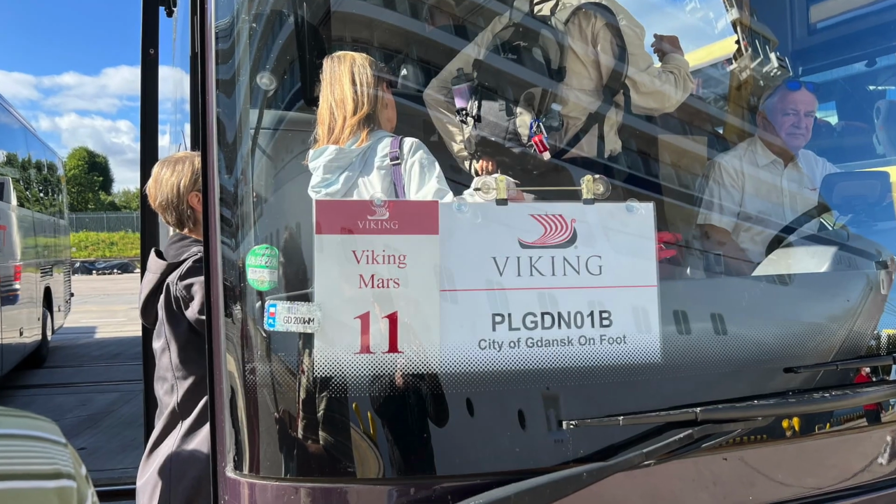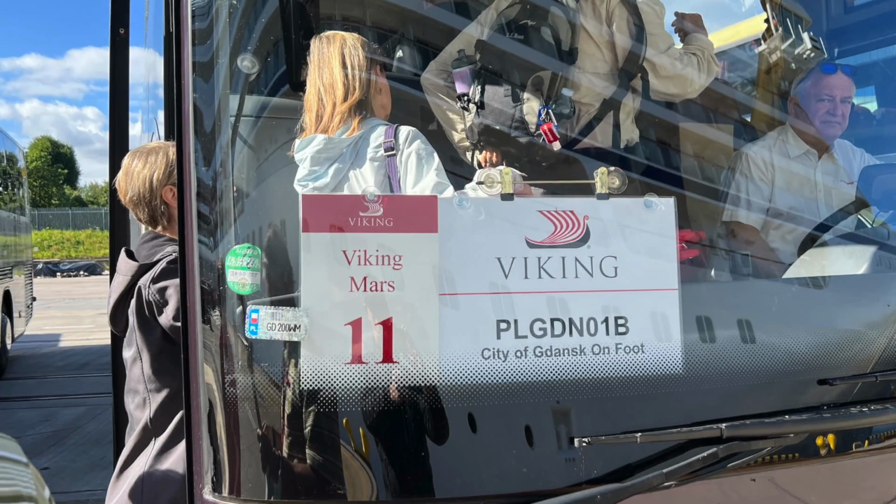The downside to our tour in Gdansk was that, let's see, the name of the tour was the City of Gdansk on Foot. I'm pointing that out to you because if you're on this trip and you're looking to book excursions, I'm going to give you some ideas and tips and let you know whether or not we think it's a good excursion. This is one of the included excursions, so you don't have to pay extra for this.